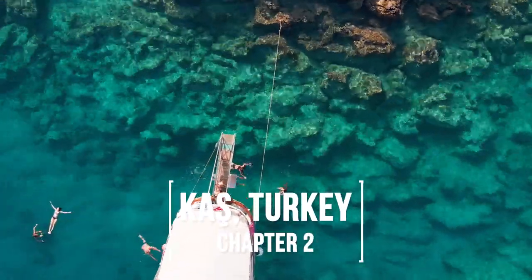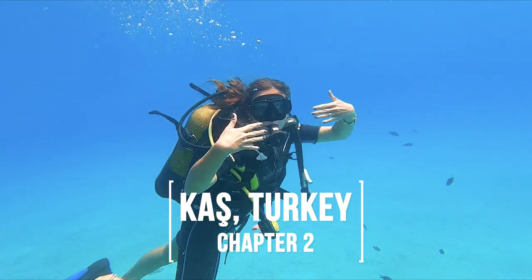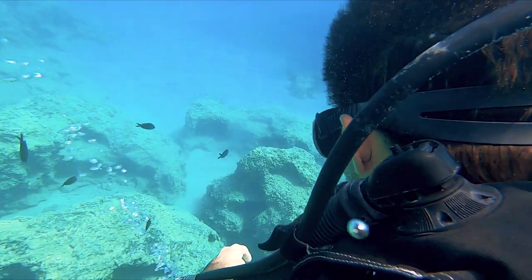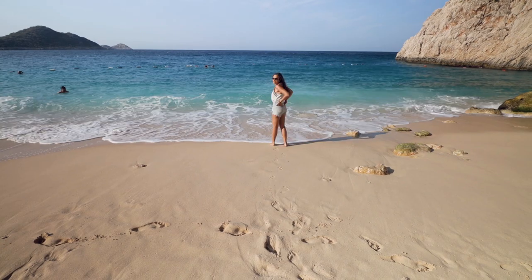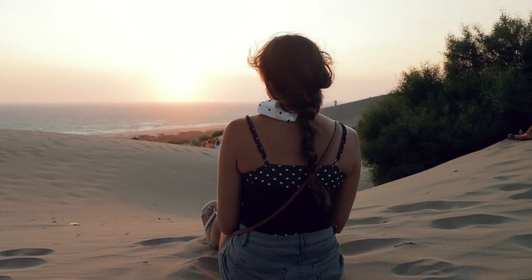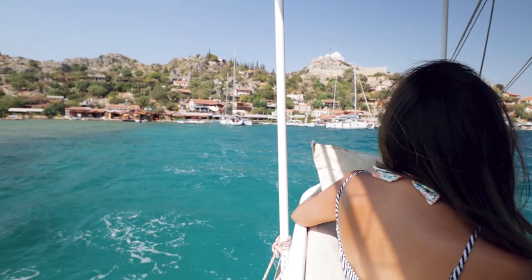We're lucky we left our Southwest Turkey road trip open-ended. Kaş was originally supposed to be just 3 days, but quickly turned into a whole week. And there were 5 reasons we almost didn't want to leave Kaş at all.